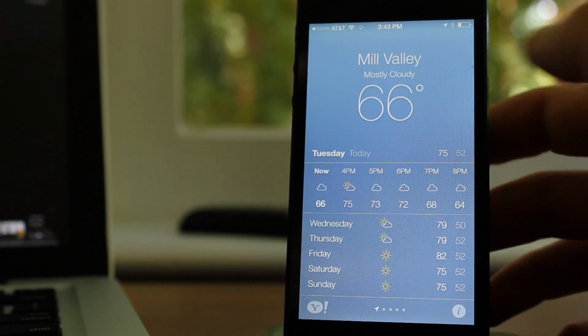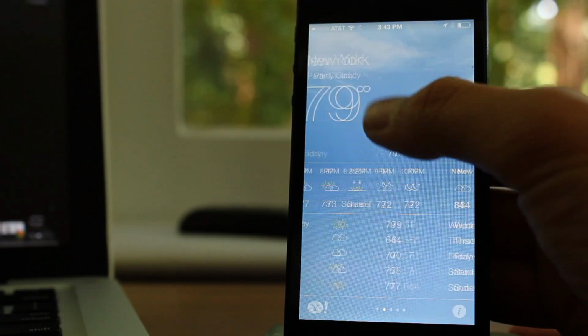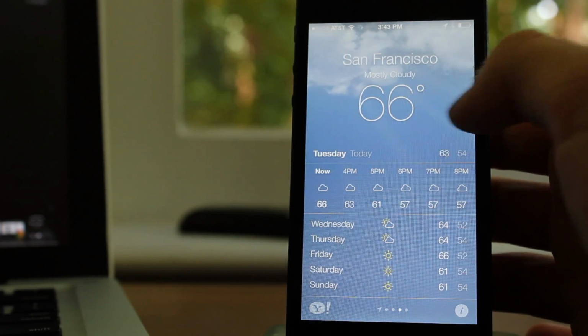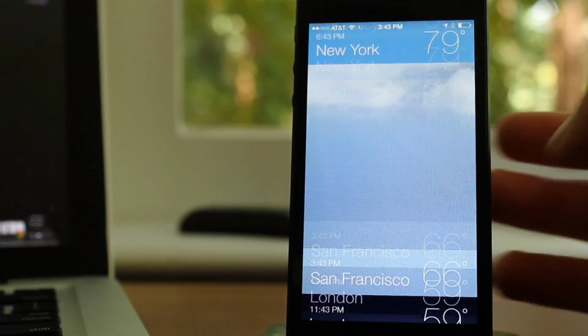Now, weather, they've also changed. You can see they have live weather. I don't really have a location that's snowing right now, I don't think, but they would have snowflakes falling down, rain clouds, thunder striking it. It's really cool. Overall, it just looks a lot nicer.